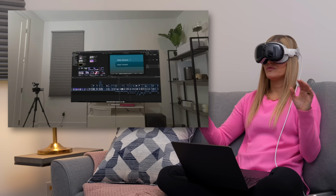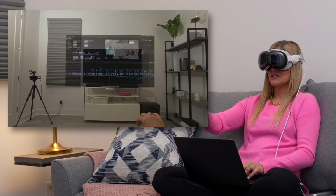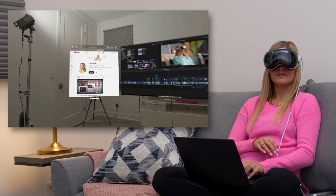Wow. This is messing with my brain because it looks so good. Look at this. I'm just moving this all around my room. The other cool thing is if I wanted, I could bring up any other apps here. I could just have my YouTube channel over here. This is just awesome.